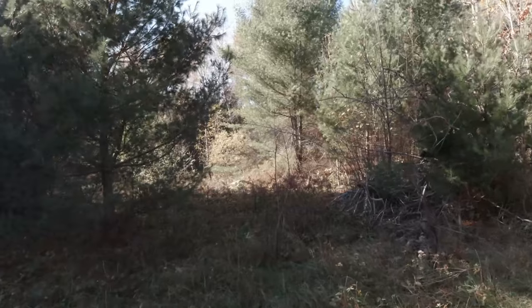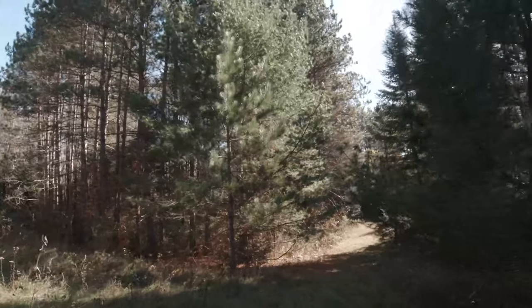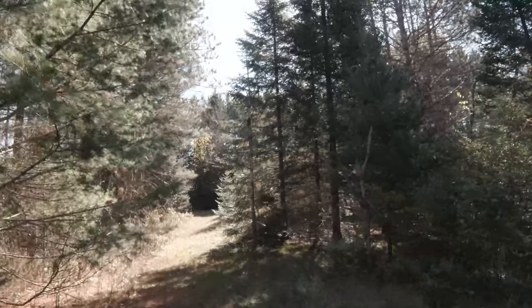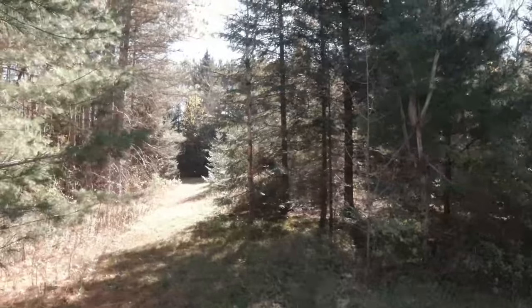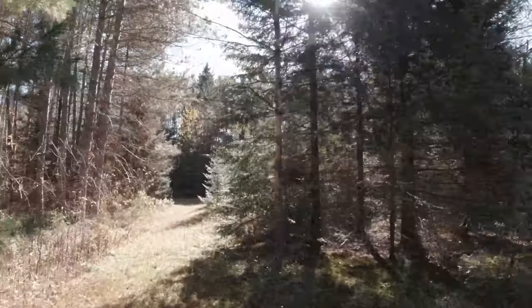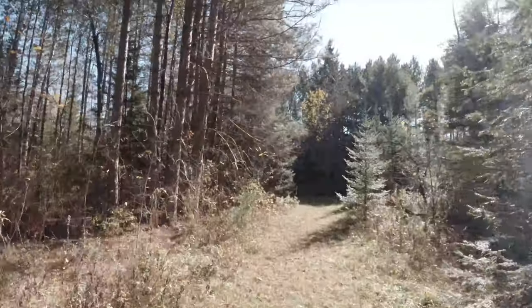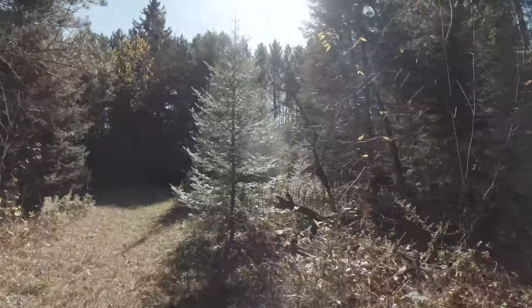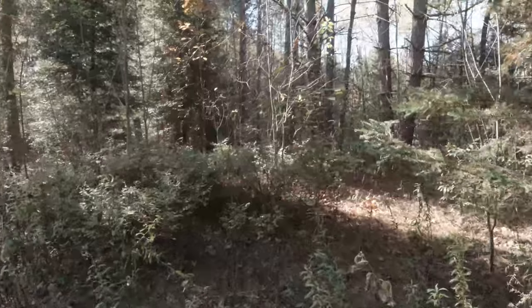Yes, let's see, we'll go around down this way. And then I'll show you, I've got a little pond back in here. Oh, still got a black-eyed Susan there. A lot of really cool looking mosses and stuff like that. Right through here, we'll go this way. Take some routes I'd never take.